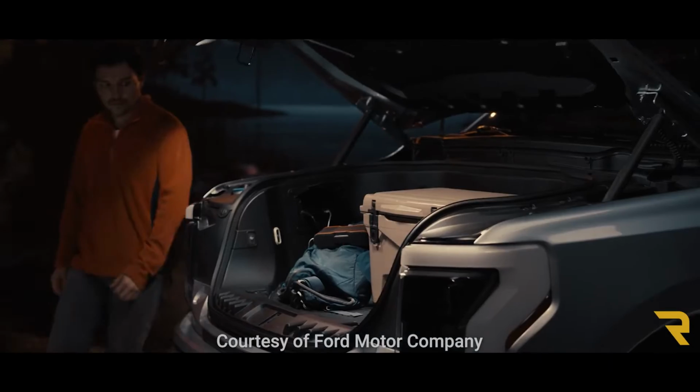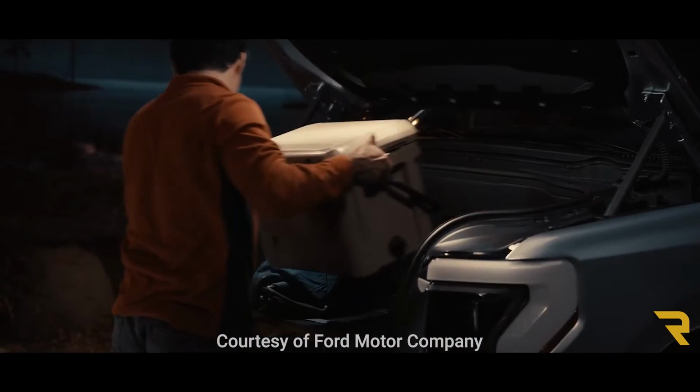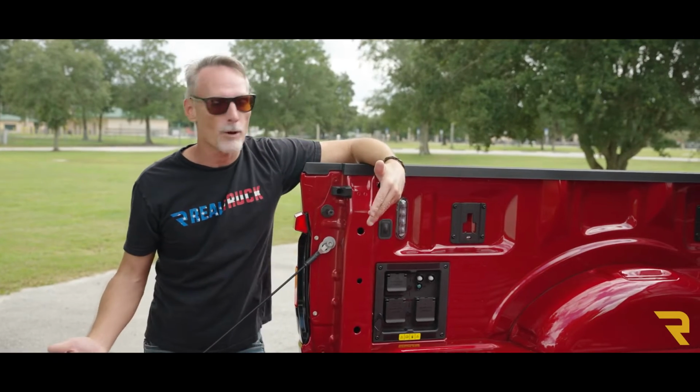So I can take this off grid. I can take it camping, use powered accessories camping. I can take it to the job site and run power tools.